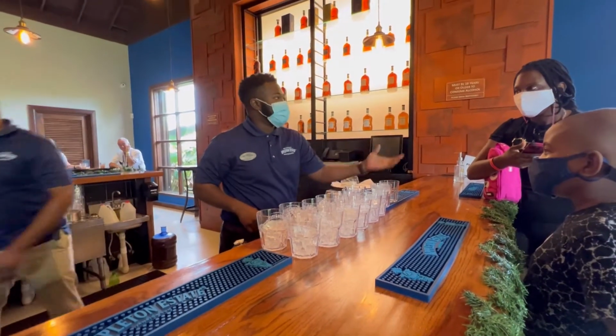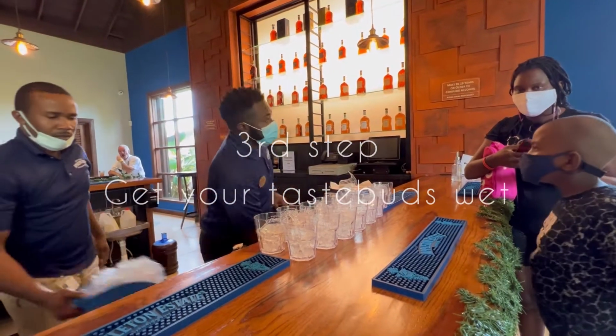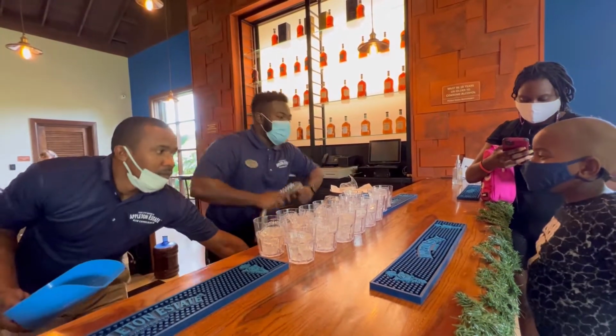Second one is our secret recipe rum. A rum is normally rum mixed with different types of rum. So, which one are you having?